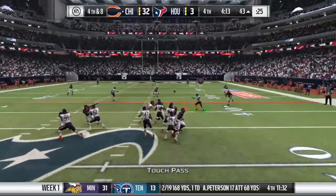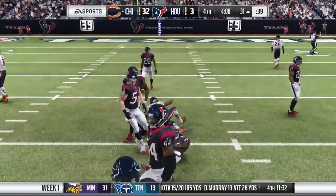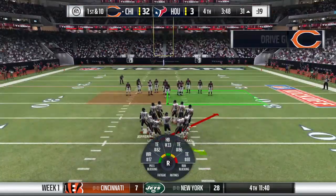And they're going to try this again. It's another fake. Firing quickly here, and that's complete. And he's going to get to the 31, enough for the first down. Okay, that was a fake punt, and it was successful throwing the football.